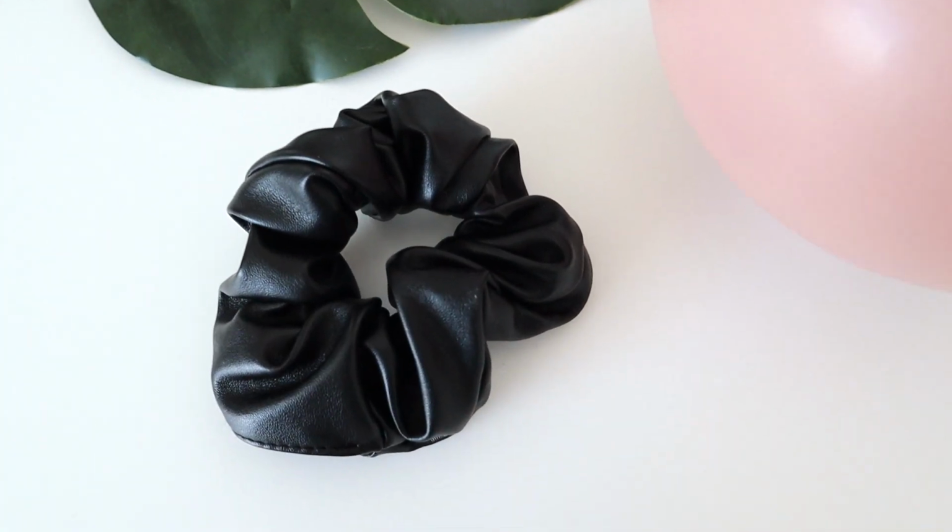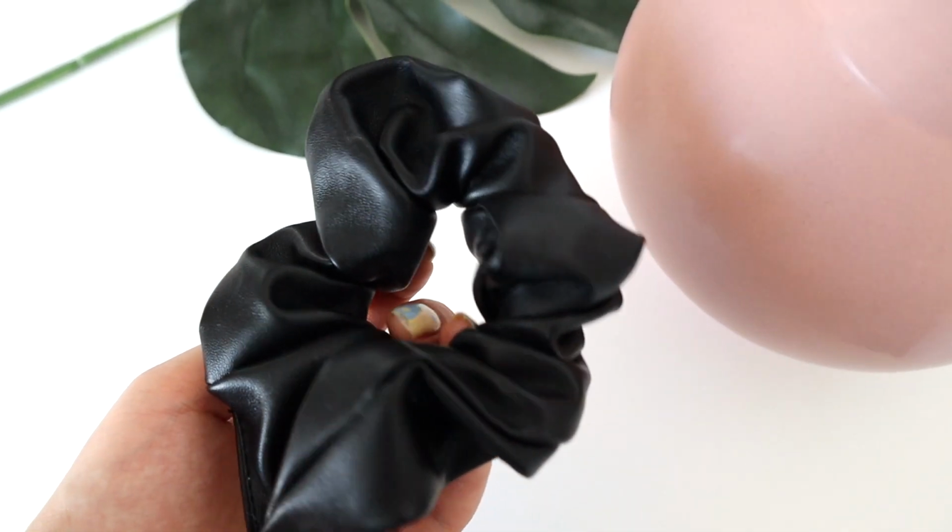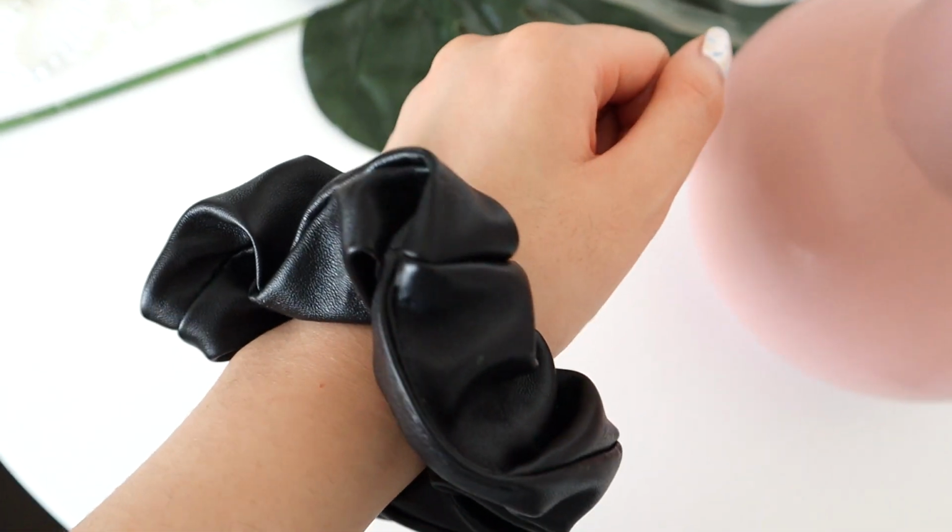Now it's time for accessories. I'm just going to show you my favorite thing first. After I saw this picture, I've been looking for a leather scrunchie for so long, and I finally found one at CODIBOOK. It was pretty much exactly what I was looking for. Surprisingly hard to find, but I'm really glad that I came across this.